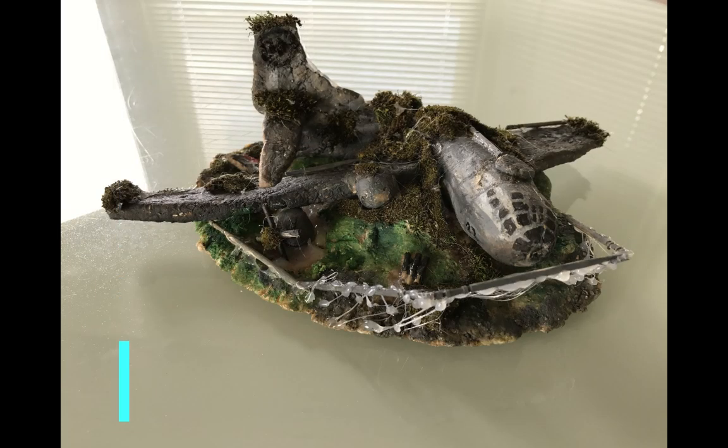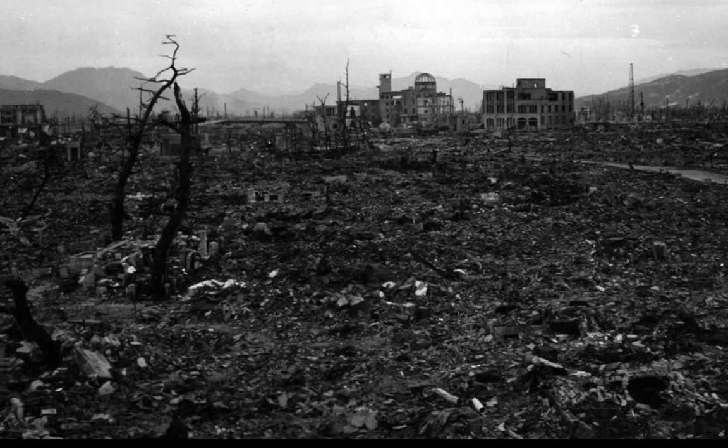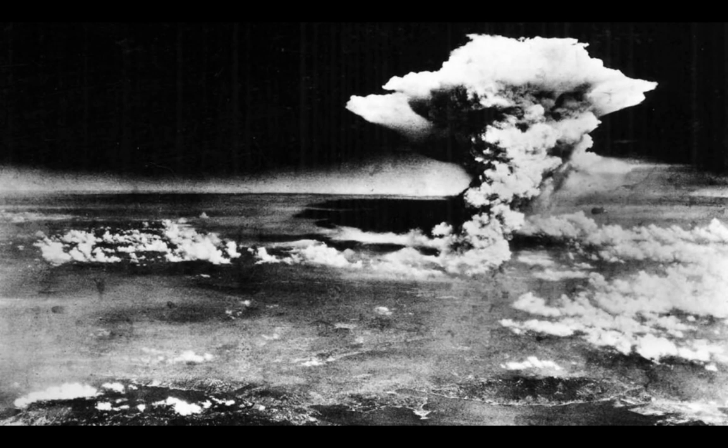I have made the B-29 Superfortress as my sculpture project. I made it because it is a piece of history. The B-29 is probably the most famous plane in history, and is probably most famous for the bombing of Hiroshima in 1945 on the 6th of August.